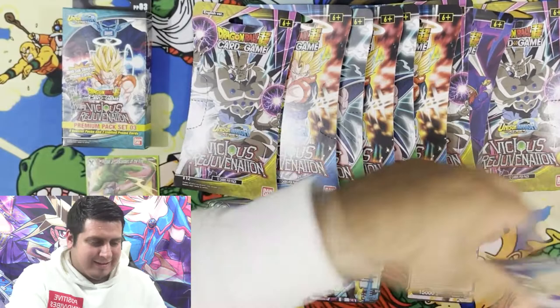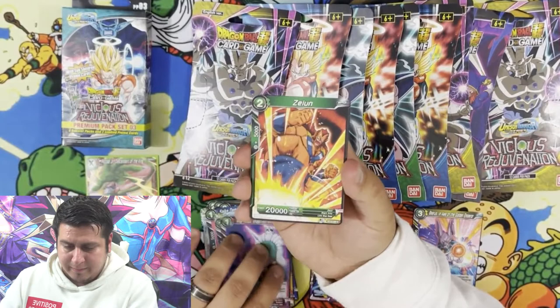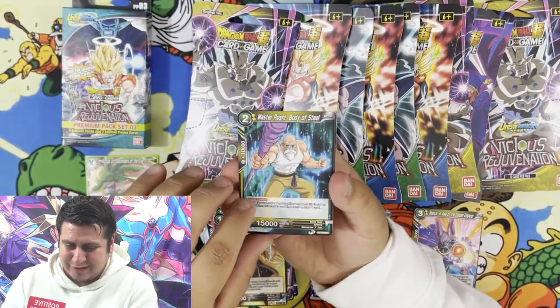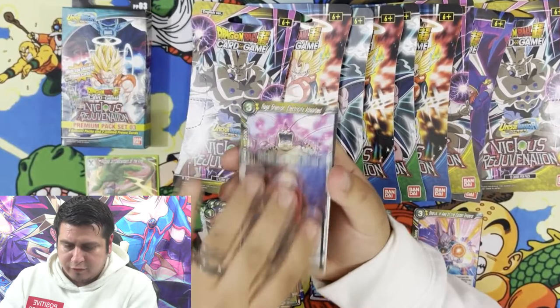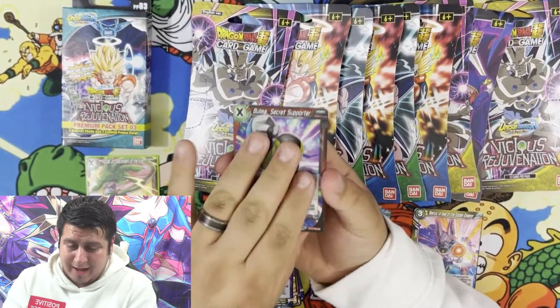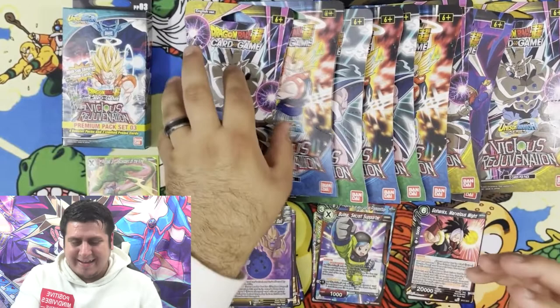We got Vegeta, Sentinel from Hell, Son Goku, Catastrophic, King Piccolo, Dragon Ball Obsession, Tien, Super Saiyan 3, Son Gohan, Marvelous Might, Master Roshi, Body of Steel, and we got a Vegeta, Fusion Synergy, 4-Star Ball, Raging Shenron, Negative Energy. We got a Bulma, Secret Supporter. This is an uncommon. And we got a rare. That's Gohanks, Marvelous Might. I'm sorry, Gohanks? I mean, that's pretty cool, but I'll stick with the Gotenks any day.